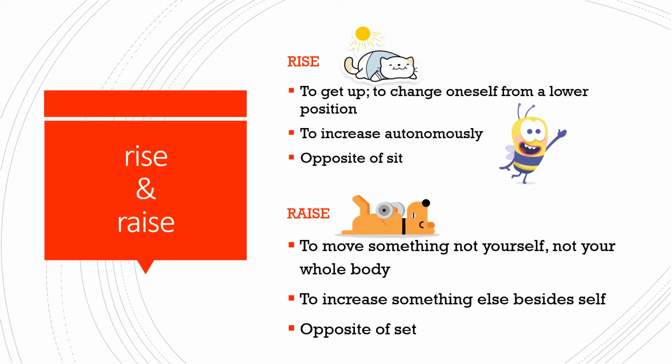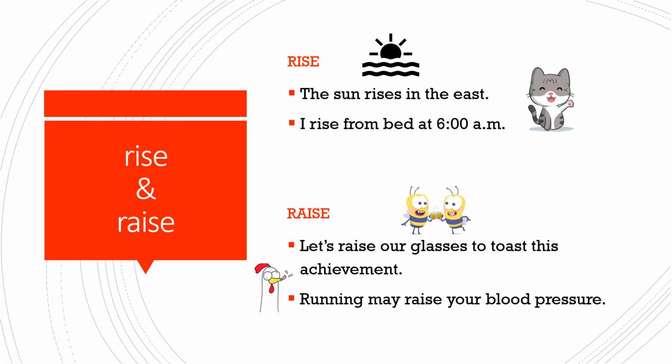Let's look at some sentences. Rise. The sun rises in the east. I rise from bed at 6:00 a.m. Raise. Let's raise our glasses to toast this achievement. Running may raise your blood pressure.